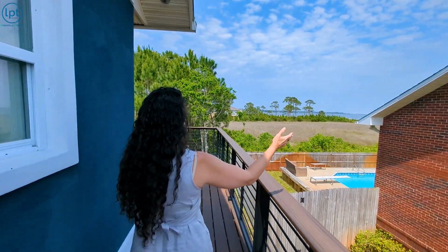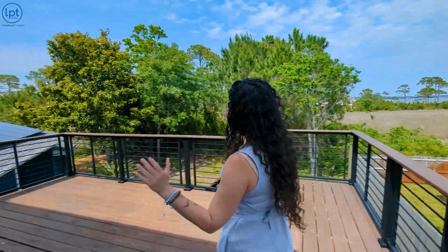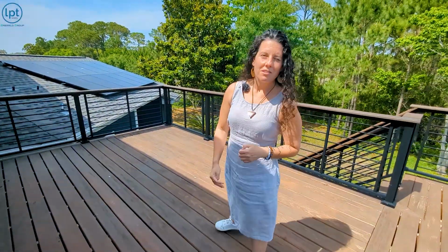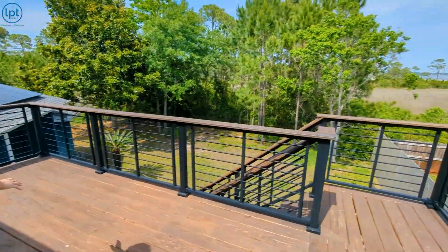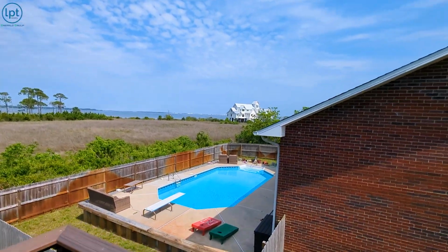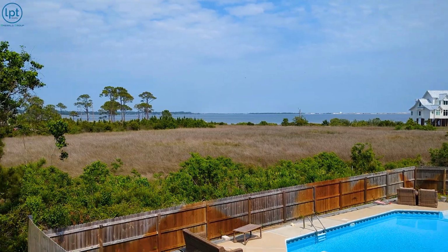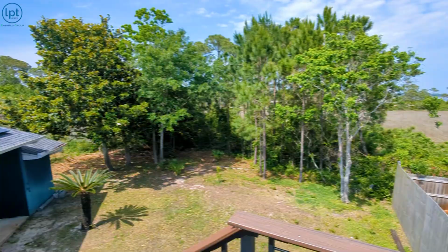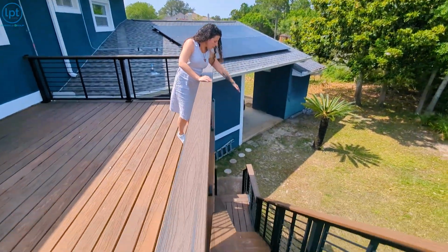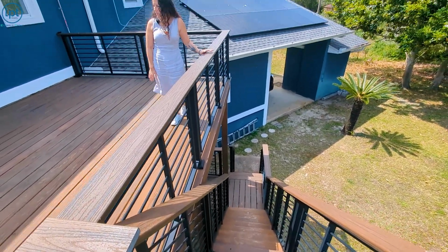Again, more water view over here. So you can sit in the front where you can hang out with your neighbors, or you can sit in the back and be like, I don't want to talk to you guys today. I'm going to enjoy my space all by myself. Nothing's going to happen over here. These stairs just come down and wrap around so that you can have another exterior access to your house on the ground level.